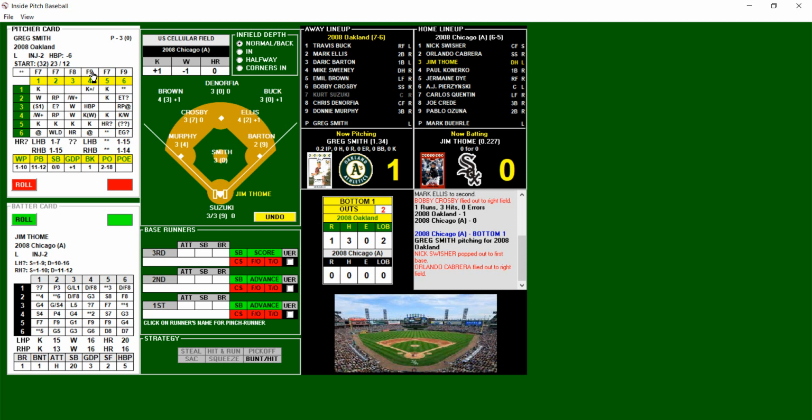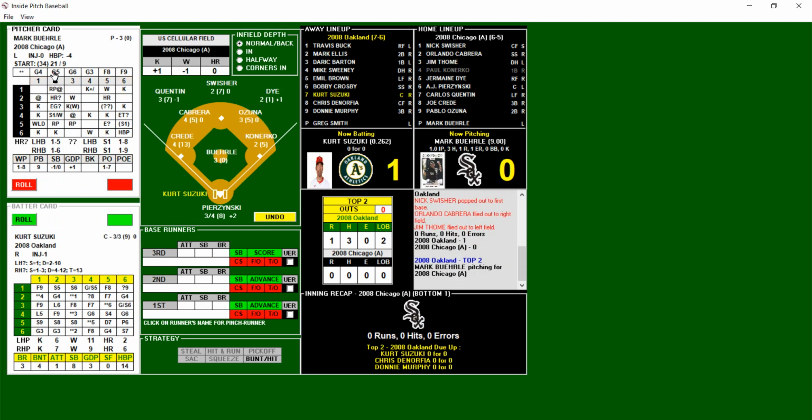Jim Thome. Thome batting .227. The pitch. 6-2, possible error on a throw. And that's going to be 4-4. That's going to be a double star 2. It's a fly ball to Brown. Brown going back. And makes the catch.